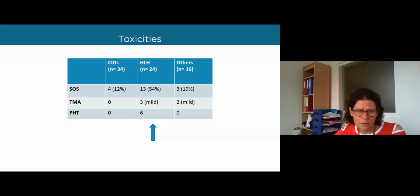The highest toxicity complications occurred in the HLH group, with a very high rate of VOD in these patients, 54%. It's also in this HLH group that we observed some TMA and pulmonary hypertension, so a high rate of endothelial toxicities in this HLH group. And we know this is a group of very peculiar patients, usually very young, with a high risk of endothelial toxicities due to the underlying disease and the inflammatory condition. In the combined immune deficiency, we had a rate of 12% of VOD, which is more or less what we expect with the Bu-based conditioning. And in the others, which were also a high-risk group, we observed 20% of VOD.